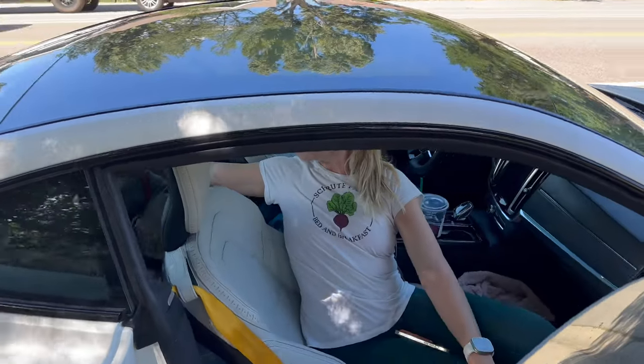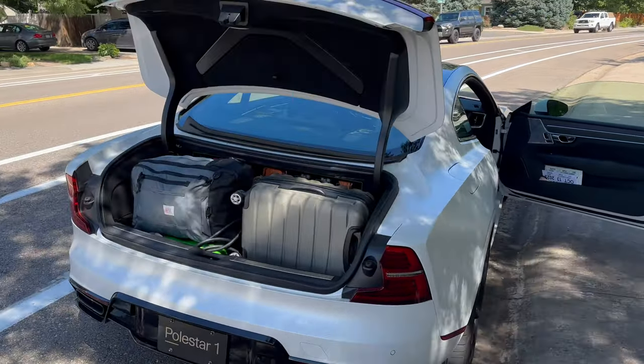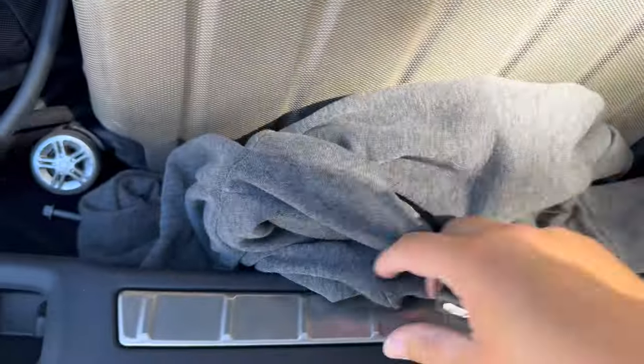We have the car loaded up with our luggage. I'll just show you here. It's just starting to get windy for some reason. We got bags in the trunk. There's not a large amount of trunk space back here, just enough where I can stuff a sweatshirt.